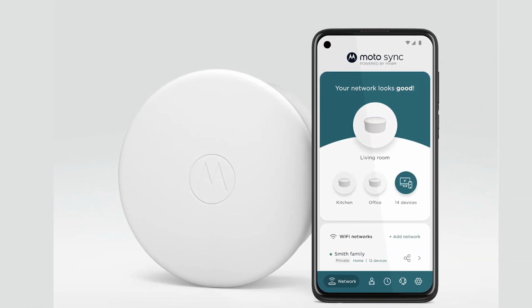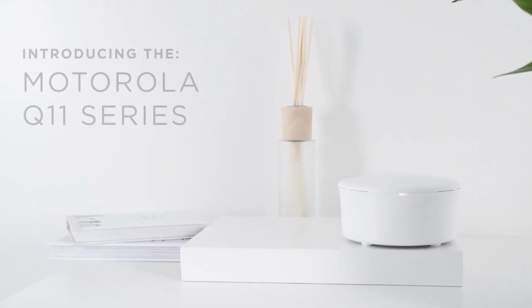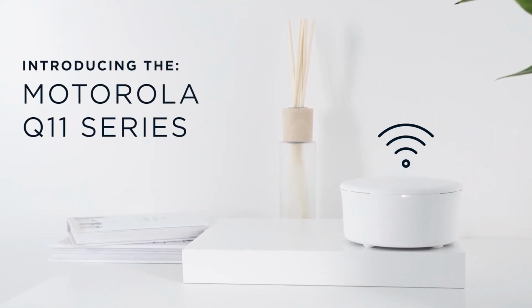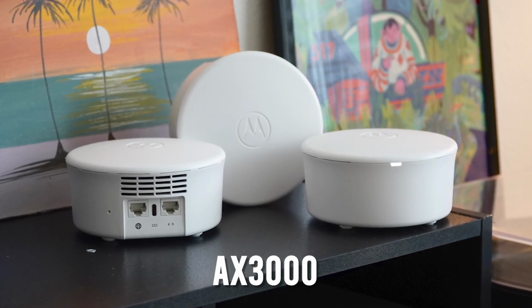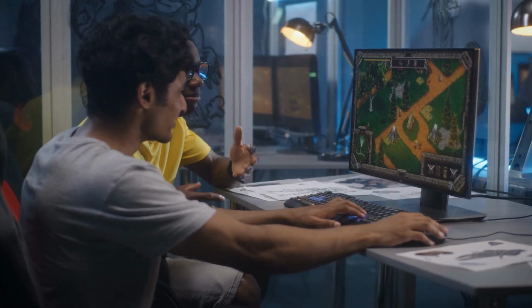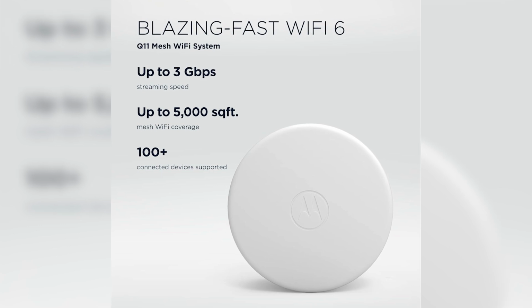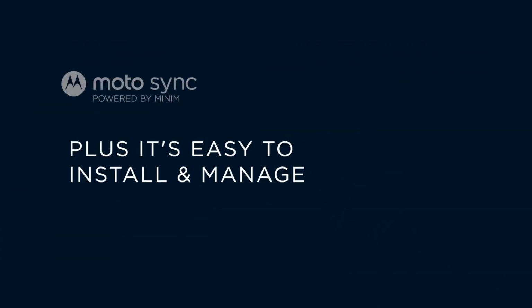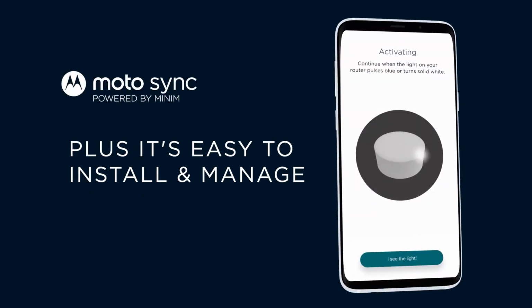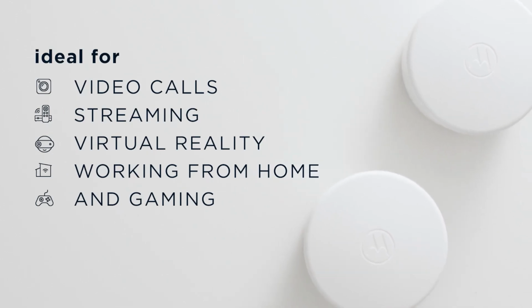Bid farewell to buffering and dead zones with the Motorola Q11 Wi-Fi 6 mesh router, your gateway to seamless connectivity. Experience a blazing fast AX3000 gigabit speed, perfect for gaming, streaming, and video chats across 100+ devices. Enjoy Wi-Fi coverage across 500 square feet with expandable mesh technology. With the MotoSync app, setup and control are a breeze. Invest in the future with the Motorola Q11, your passport to uninterrupted Wi-Fi bliss.